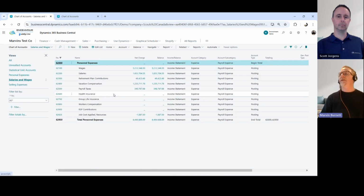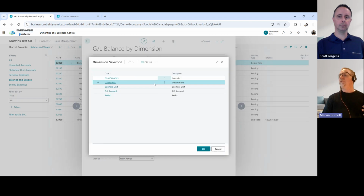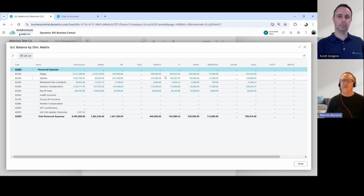Maybe I want to take a look at my salaries and wages. When I look at my salaries and wages here, a quick visual is easy enough: just go balance, account by dimension. I have dimensional values here, so maybe I want to look at my departments, and maybe I want to show me everything. So dot dot T. A couple of different things in the reporting when you start thinking about it. 62, this is the range value that I want to look at, and just simply show matrix. Now here are the amounts sitting overall, and here are the totals across the different departments that I have.